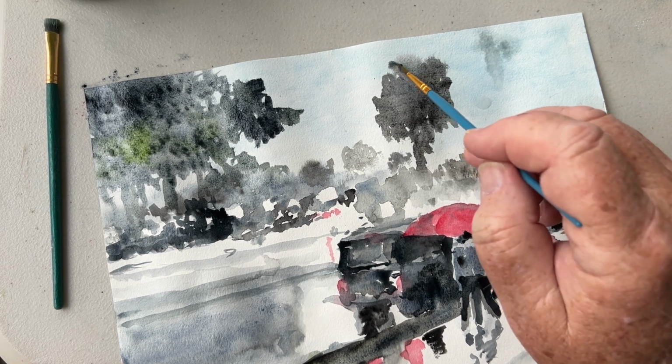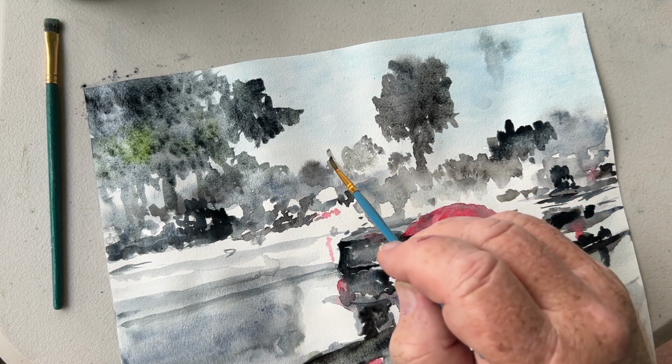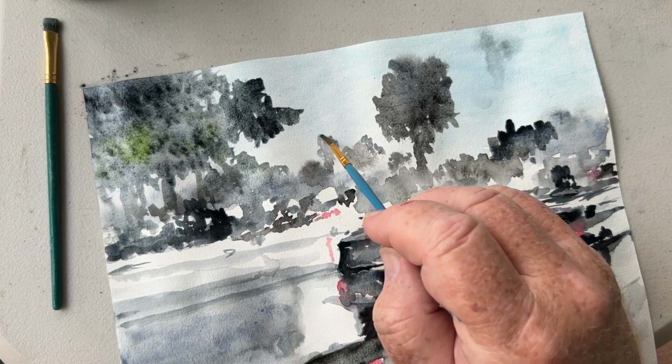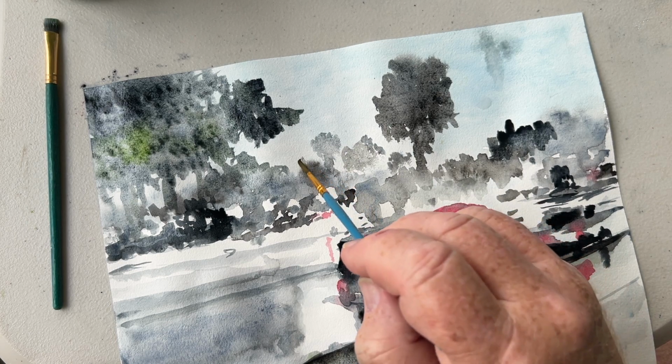I like the way that palm tree came out. That came out kind of nice. Get some of these other trees here. There's some distant palm trees also. That probably is good right there.